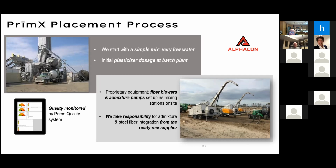So now you've made your concrete mix and you've qualified everything. The concrete plant is going to make a very simple mix, and what is simple performs very well. And what is a simple concrete mix? Water, cement, aggregates, sand, and that's it. There is no messing around with additives or changing things or trying to hide anything. It's fully transparent. Then that concrete is going to come in the truck on site and will start to become improved.